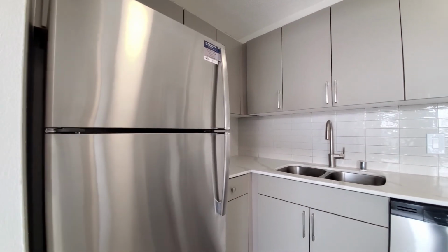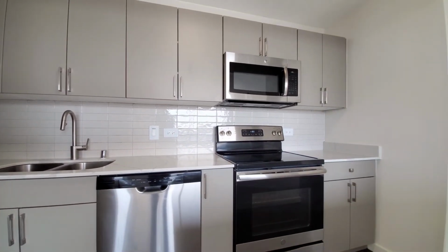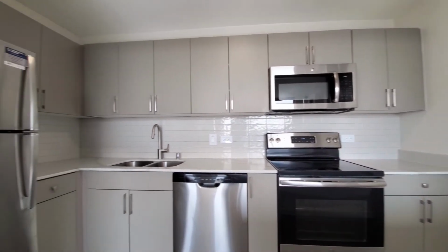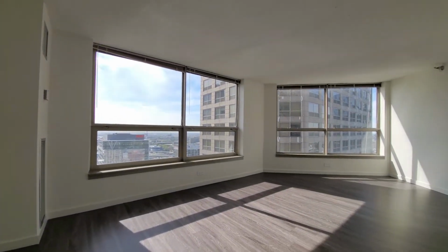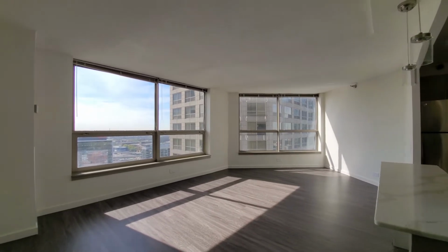Ice maker in the fridge. Dishwasher, 4-burner electric range, and a built-in microwave. Overall, good cabinet and counter space. Attractively updated kitchen. But oh, the light in this living area, really great.